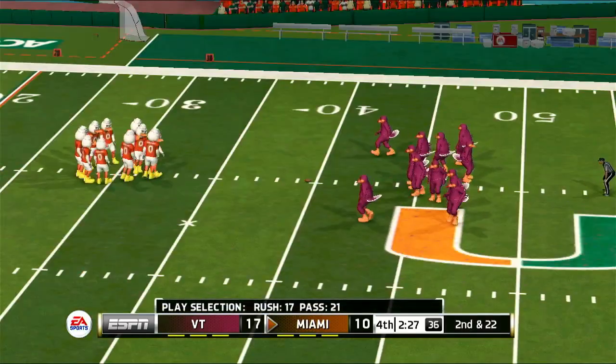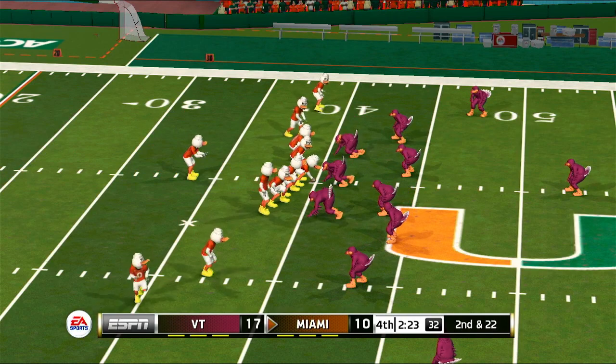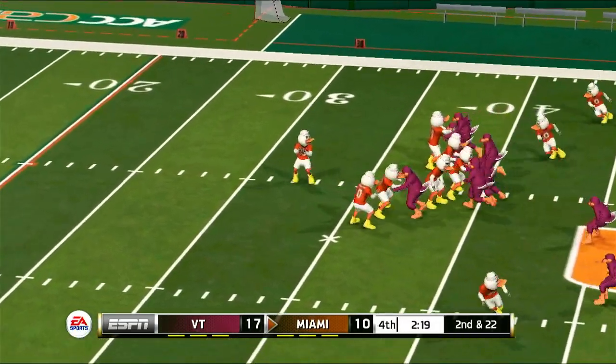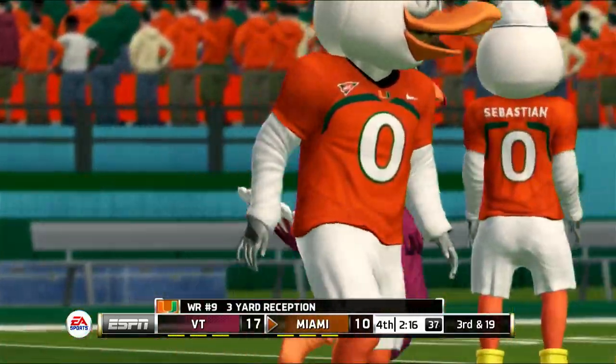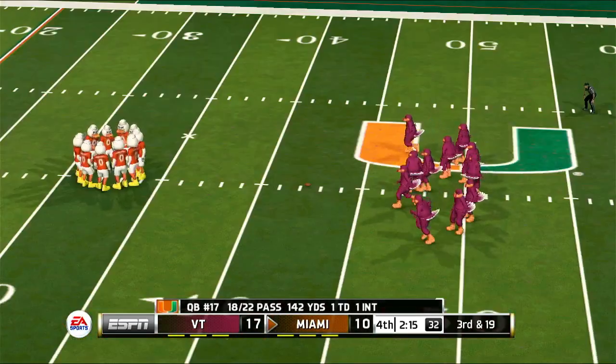So the sack makes this a second and long. Third down. A little more than 2 minutes to go in the fourth quarter. Ready! Watch out here. He's out of bounds around the 42-yard line. That'll bring up third and long.